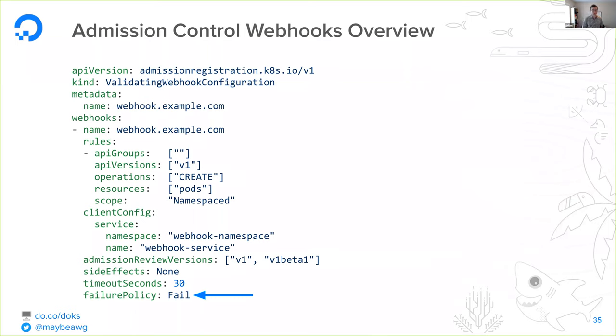First of all, it depends on the failure policy. The failure policy field can be either fail or ignore. If it's fail, then if the webhook service isn't available and the API server doesn't get a response, it's going to act as if the webhook disallowed the creation. So your resource creation is going to fail. If you have it set to ignore, then it's going to act as if the webhook just doesn't exist. It's going to go ahead and create the resource. We'll come back to that in a minute, but I want to talk about how this affects upgrades.